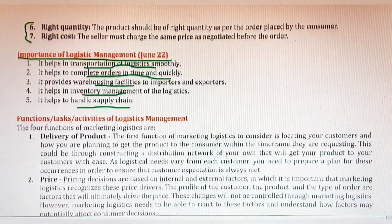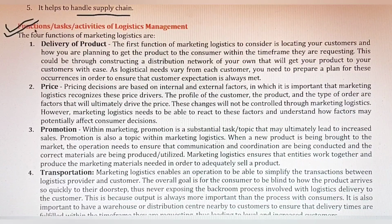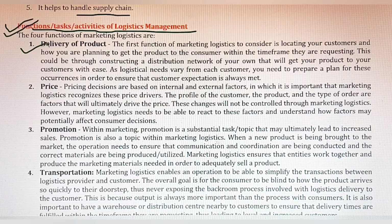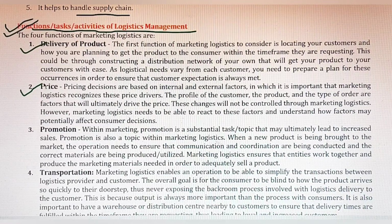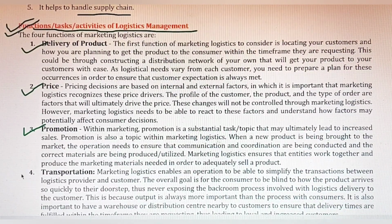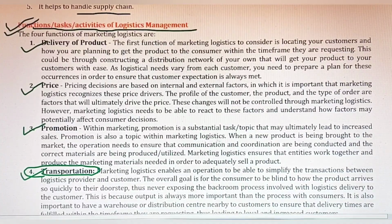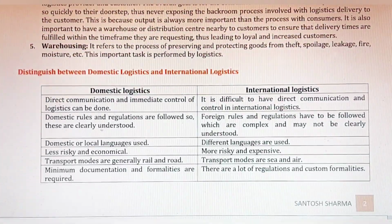The next one, I guess you might get this question in your December 22 examination. That is, functions, tasks, activities of logistics management. The main function of logistic management is delivering the product to the right customer at the right place at the right time. Then comes the price factor. The price should be fixed in such a way that it matches the competitor's price, and again it should not be very expensive to the customers. Then some promotional activities are also undertaken by the logistic management. Transportation is the main function of logistic management, so you should write more about this. Then comes warehousing. So like this.